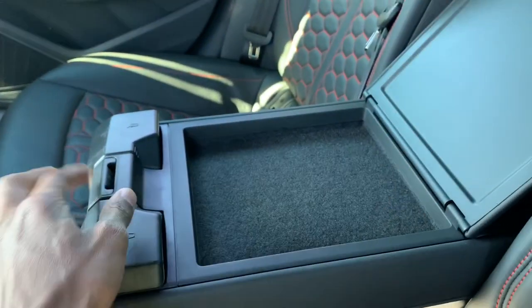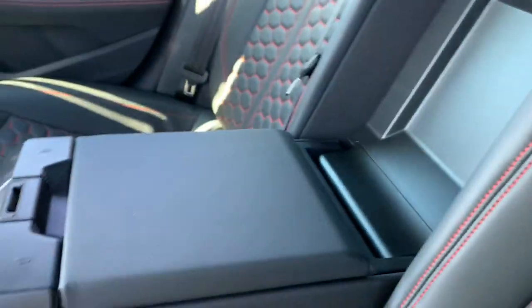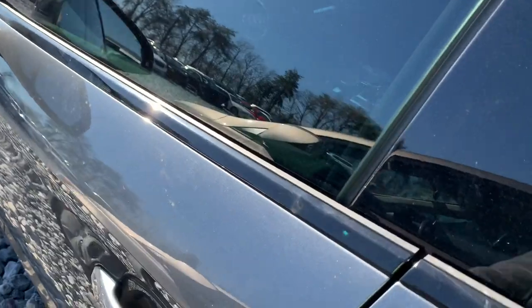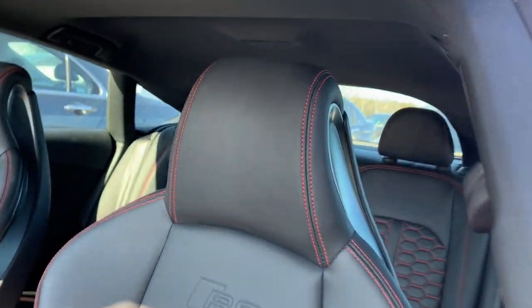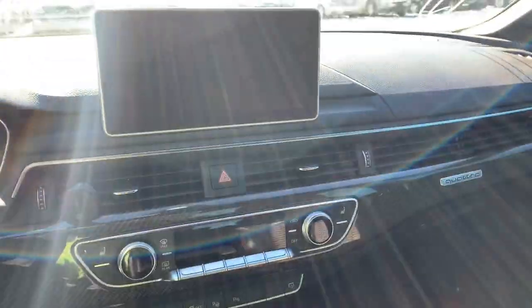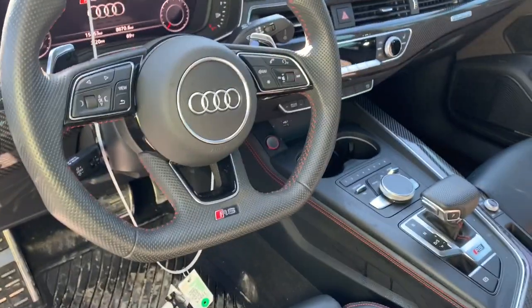How you open it? Oh, okay. Fancy, huh? You fancy, huh? Damn, yeah, I like this, man. Oh, here's some noises. Yeah, Audi killed it. They killed it with the seats. Carbon fiber. They killed it. I like it. It's sleek. Steering wheel. Everything's nice. Check out the steering wheel.